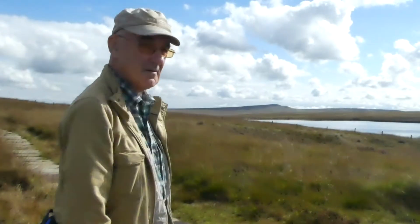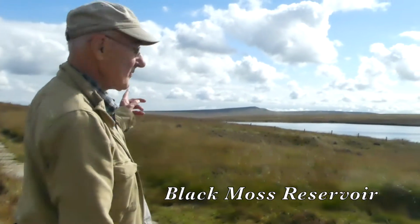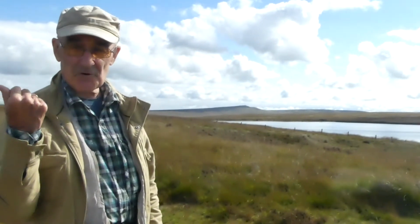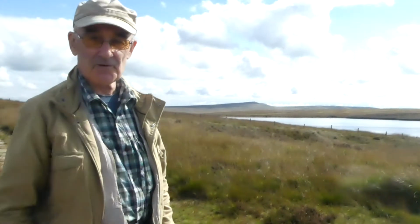What's this reservoir called? This is Black Moss, and a little bit over the other end is another one slightly lower down, Swellens. And these two, and Redbrook we've just seen, and Brunclough where we started, are all feeder reservoirs for the canal that runs under these hills.